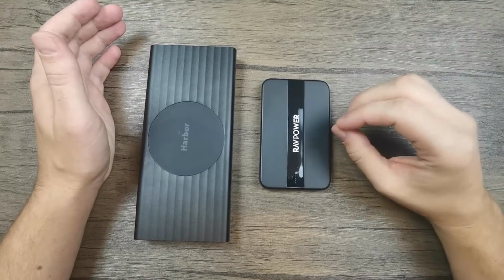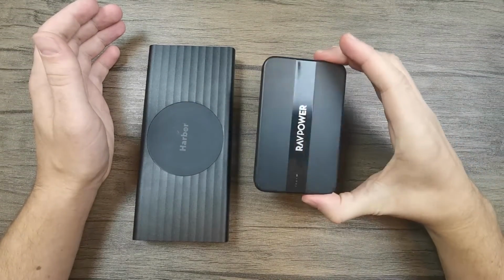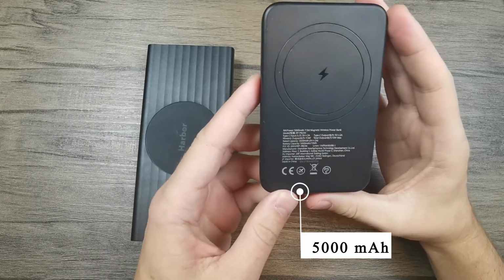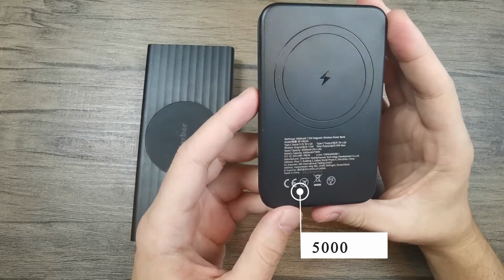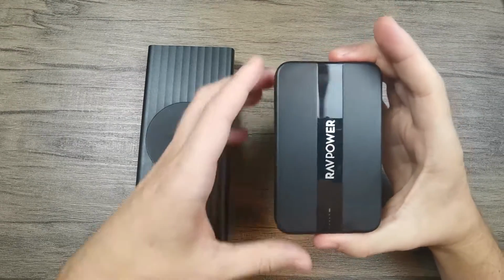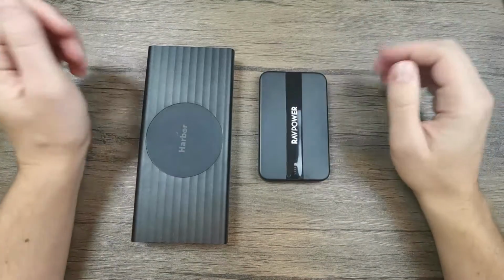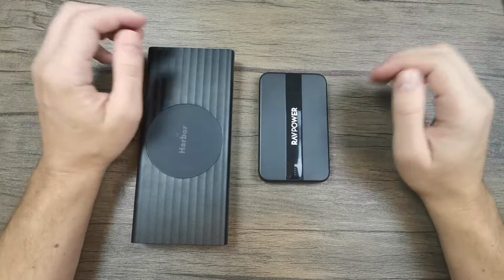So, for example, I have here today two different power banks. This one from Rough Power has a capacity of 5,000 milliamp hour if we look on the back. So the 5,000 milliamp hour is way under the, let's say, 27,000 milliamp hour limit, which means that this kind of power bank you can take with you without a worry. So you can always take them on a flight.